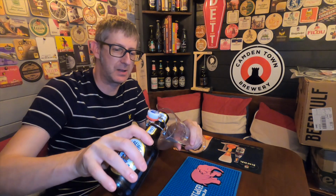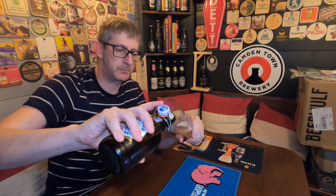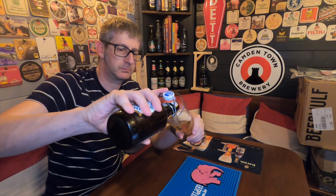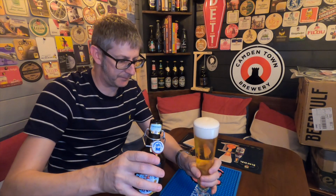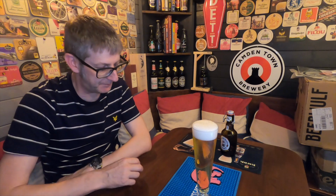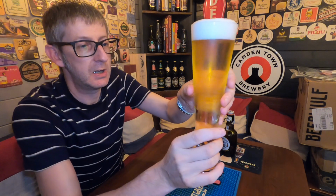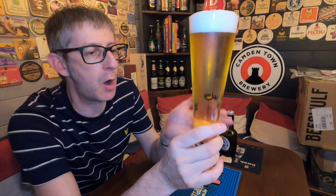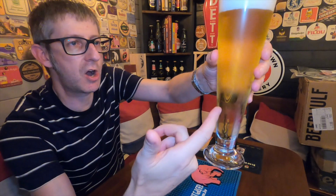Whoa, there we go, that crack and that smoke and that plop. So let's get this into this glass. Look at that. What a cracking looking Pilsner. So, first impressions, we'll hold it up. It's clear, straw, golden colour, plenty of carbonation, and a lovely two-finger white tight foam head. This is a non-nucleated glass. Look at the carbonation in that.